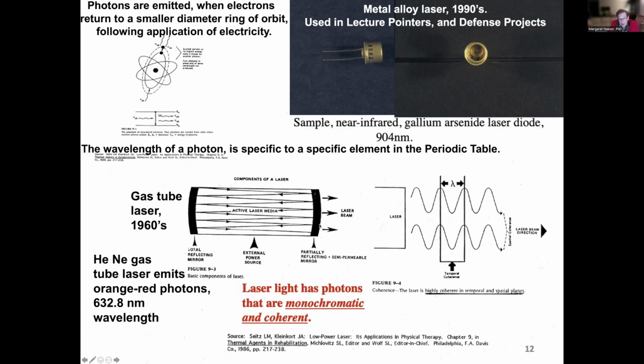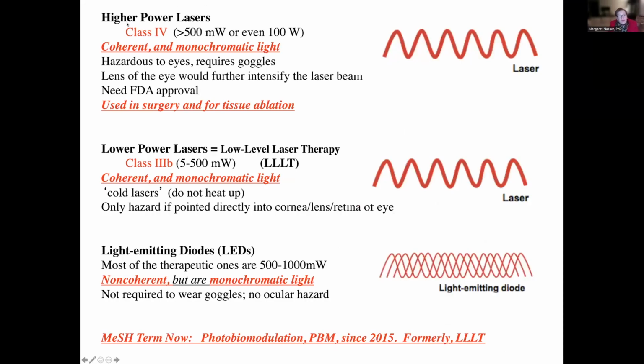And if it's a laser, those photons are going to come out exactly the same wavelength, and they're going to come out coherent. That's why laser beams will travel far, and you have Star Wars and all of that sort of thing. But today, we actually don't work with gas tube, clunky helium neon lasers, devices you had to carry around. So I wanted to make sure you understand that we're not working with high power lasers, never have been as far as this kind of therapy is concerned.